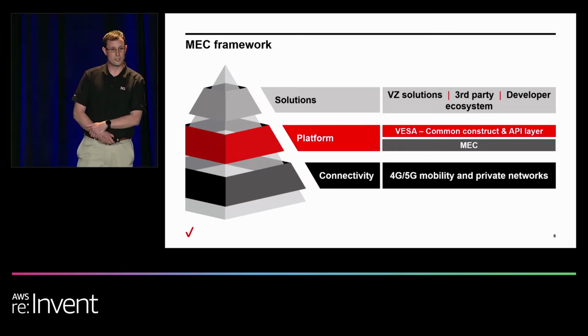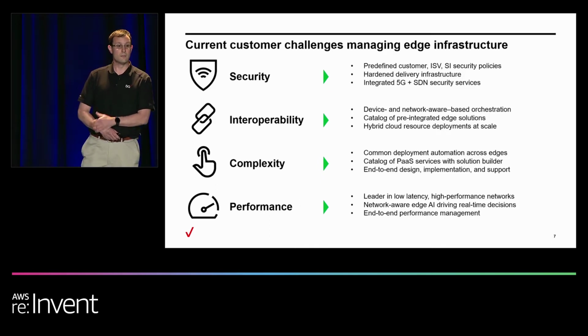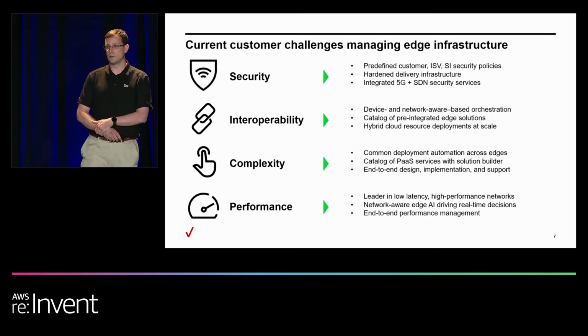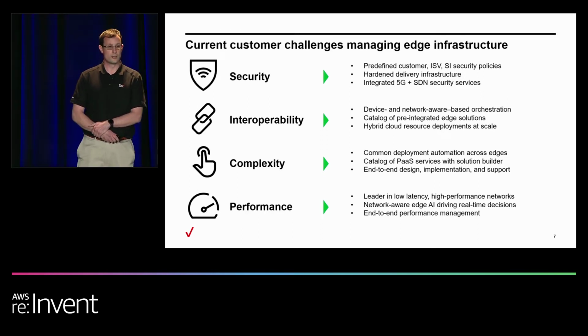And in doing VESA, we're looking at 4 main problems for customers, namely security, interoperability, complexity, and performance. So let's start with security. We've been working with AWS for the past year or so to create predefined secure templates.